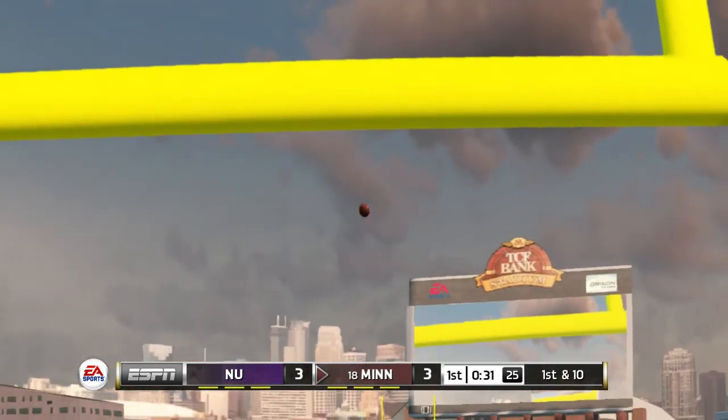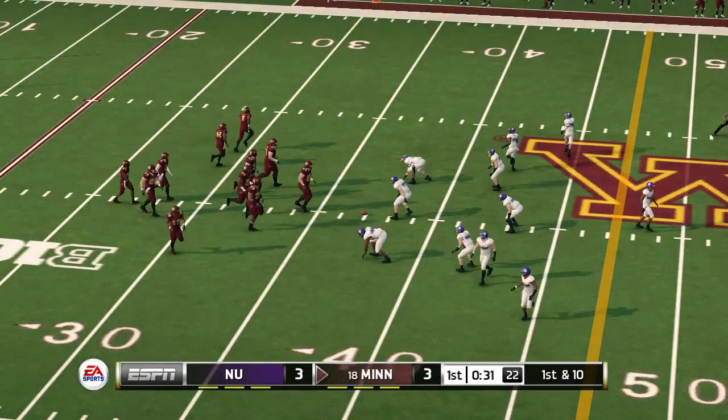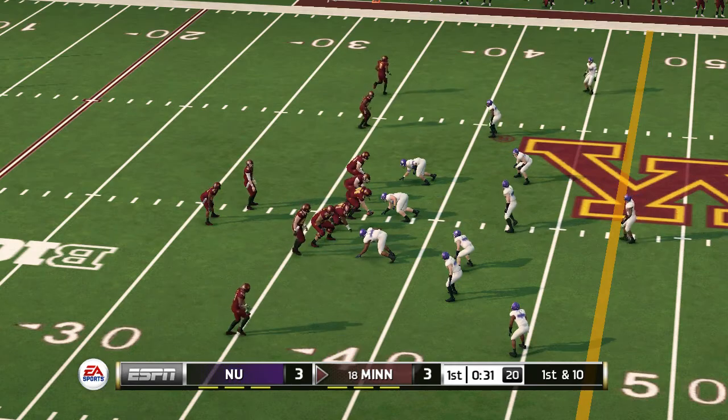No, they've got to play with some focus and smarts here. They don't want to make a mistake and suddenly find themselves trailing.